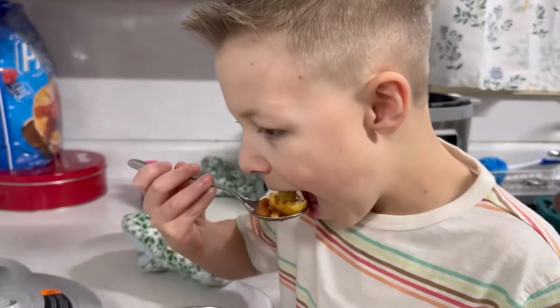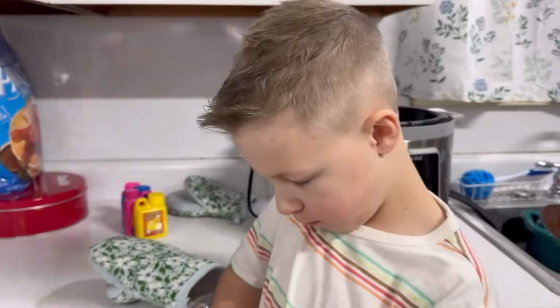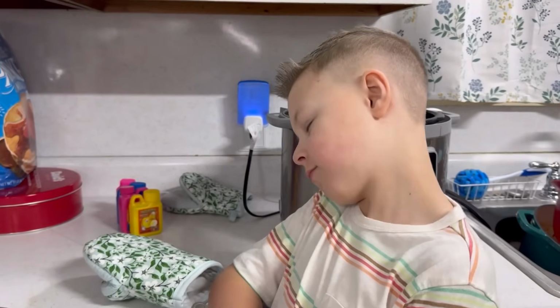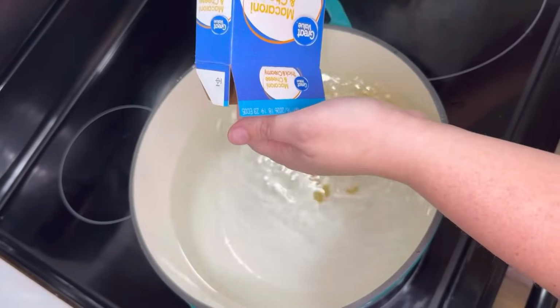Kyle made his own bowl of chili today. All right, go ahead. Is it good? That's really, really nice chili. Colin cleared his bowl. Was it good? Mm-hmm.